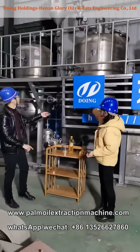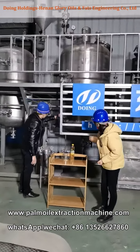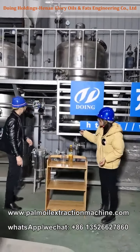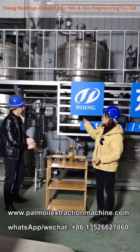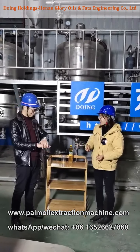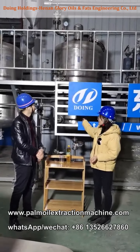I saw another tank here. Yeah, the tank is the deodorization tank. The material is stainless steel. And crude oil has a bad smell, right? Yes, so we can remove the bad smell in the deodorization tank.